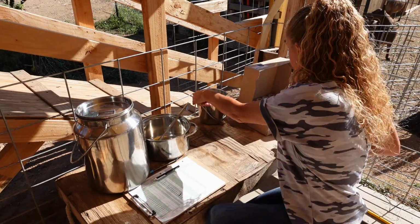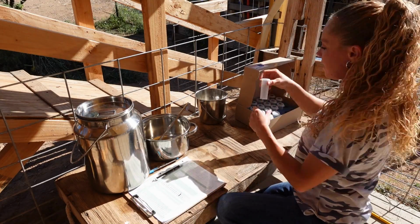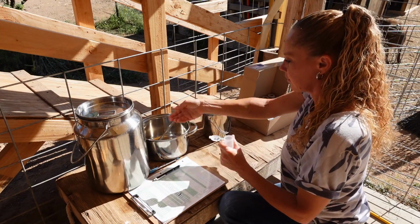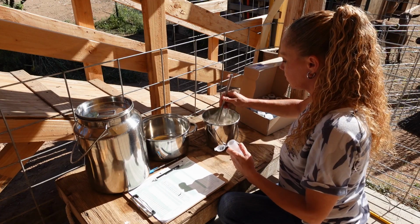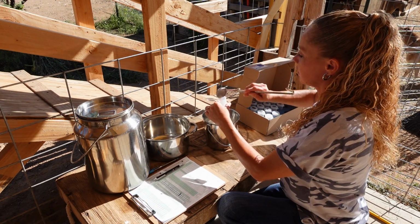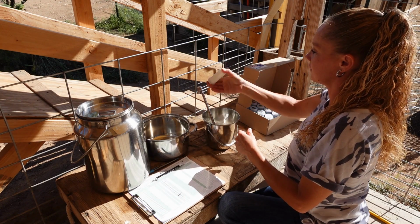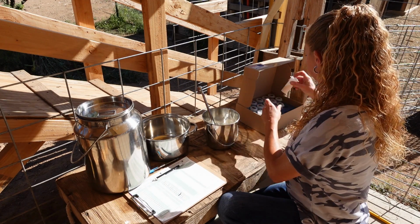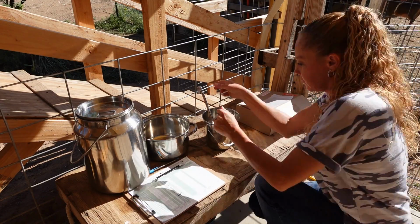Now, Cammie is 20. The last doe took kid this year, way late. Give her a little stir. And there we go. Okay, on to the next two.